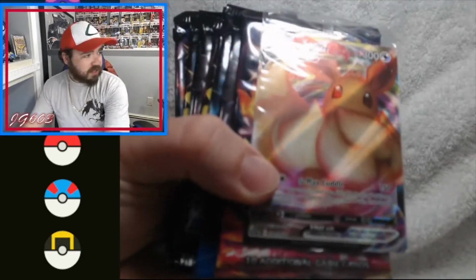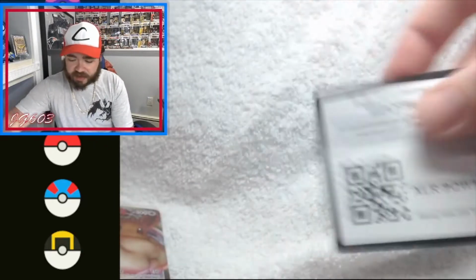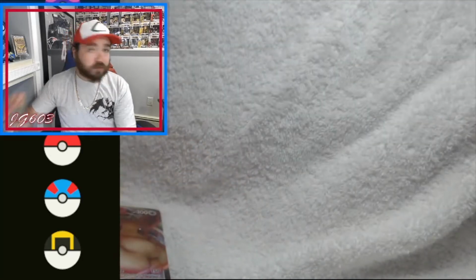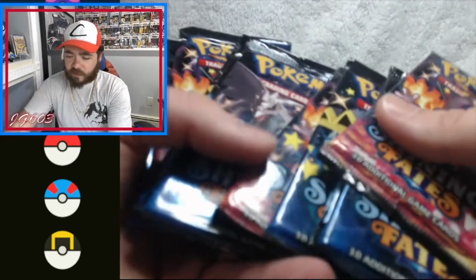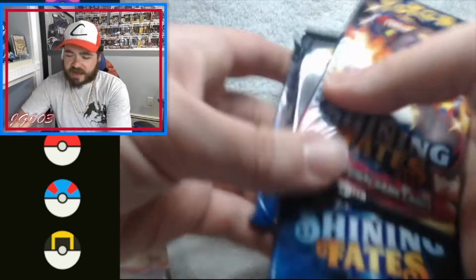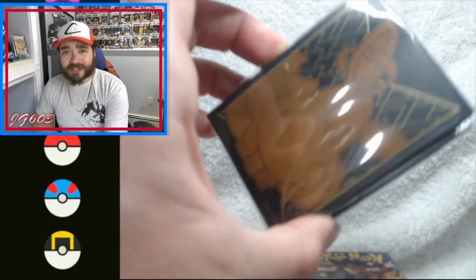So here, of course, is the Eevee card. There is your code card for those who would like that. And as always, we give away all our code cards. But here we go. 1, 2, 3, 4, 5, 6, 7, 8, 9, 10 packs. Even came with the sleeves.